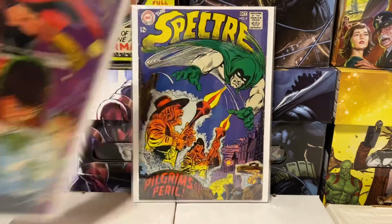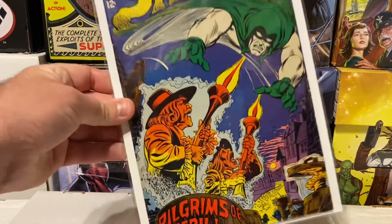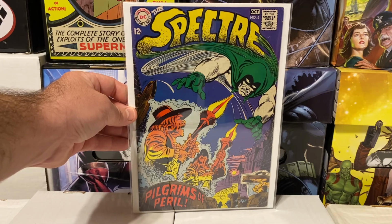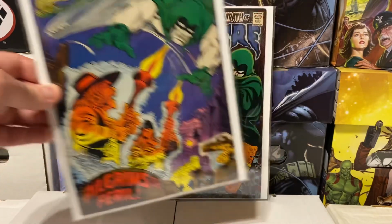Really cool book. All right, moving on, they also had issue number 6 with the Pilgrims of Peril. What a funny cover. This one's not Neil Adams, but happy to pick it up. Also $5. Also Silver Age, and it's issue number 6. Needed it for the run. Happy to have this one in the collection now.